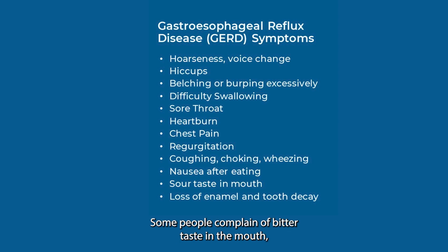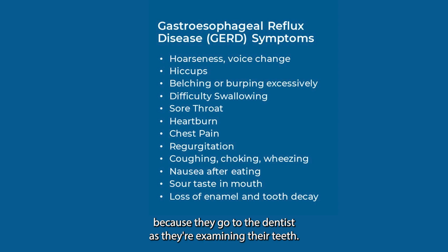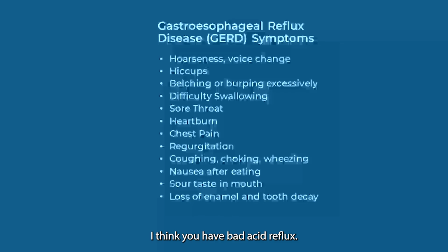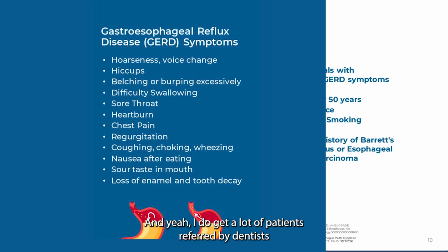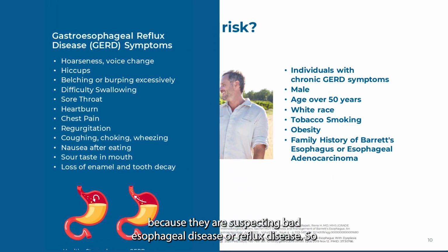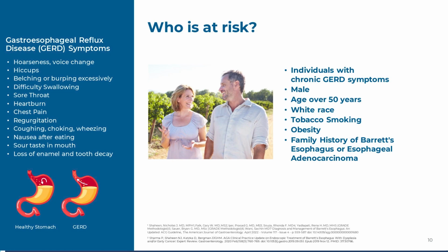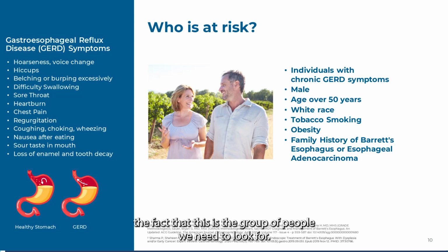Sour taste in the mouth. Some people complain of bitter taste in the mouth. But a lot of my patients, believe it or not, are sent to me by the dentist because as they're examining their teeth, they go, your teeth are rotting on the backside. I think you have bad acid reflux. You need to go see a gastroenterologist. And yes, I do get a lot of patients referred by dentists because they suspect bad esophageal or reflux disease. So at the risk of repeating, I like to repeat things again and again because it reinforces the fact that this is the group of people we need to look for.